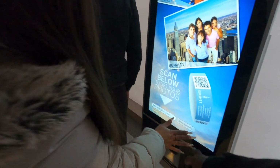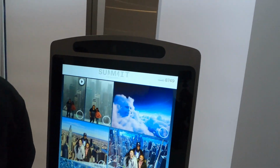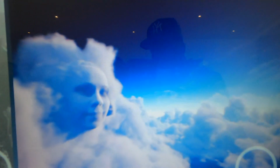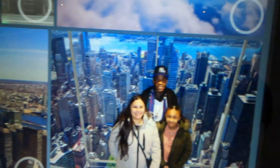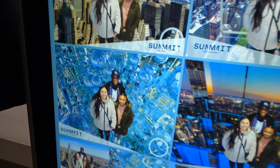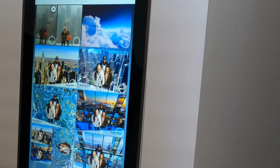Done scanning. Oh, let's see. Select your images. Oh, guys, look. Images that we took from the first floor to the cloud. Look at Jazz Cloud right there. I guess the room where the floor was not. Oh, this is awesome. Oh, the bubble room, guys. So I guess everything goes to your phone, and you purchase it through the app.